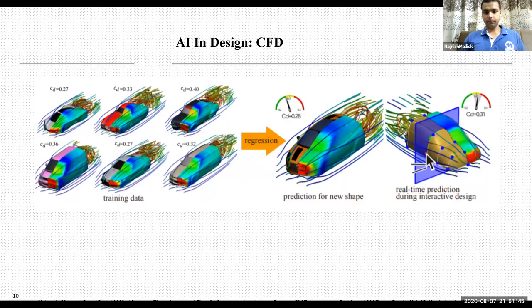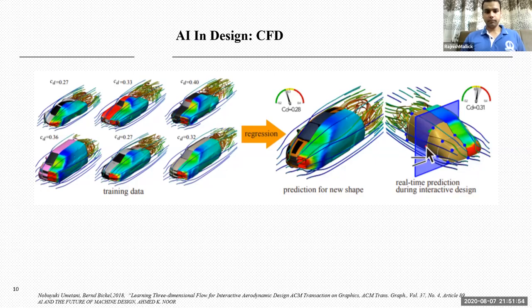Learning three-dimensional flow for interactive aerodynamic design. In this paper, we introduced a novel approach based on machine learning to predict the aerodynamics of free-form 3D objects in real time. This opens a new avenue for interactive design of aerodynamically efficient objects. Traditional CFD solves the Navier-Stokes equation on a detailed mesh and might require hours of computation on a high-performance computer.